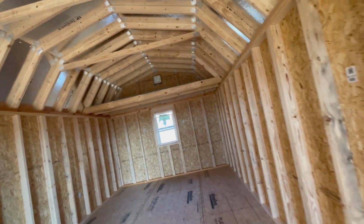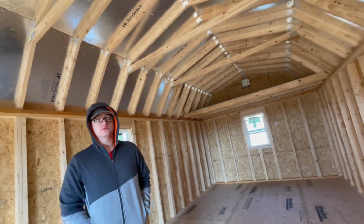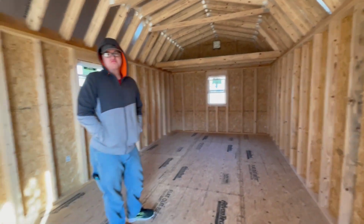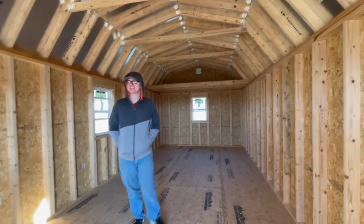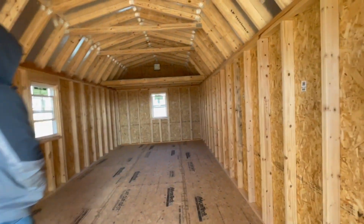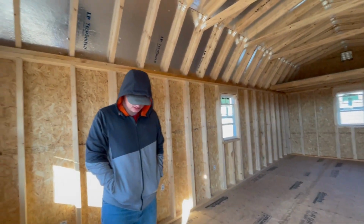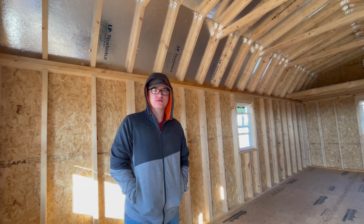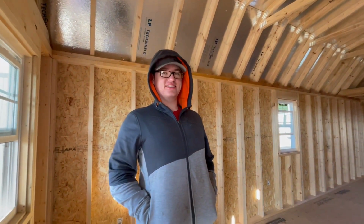So if this is 12 by 28, I wonder what that other one was that we just came from. It was big. I don't know, 16 by 30? This is a little bit bigger than what I had envisioned. So how big is your bedroom? 12 by 14 or 14 by 12. You think it was 12 by 14? Yeah, 12 by 14.